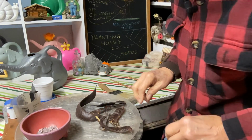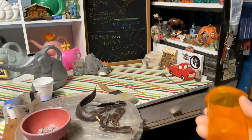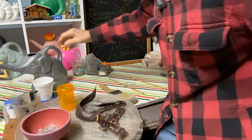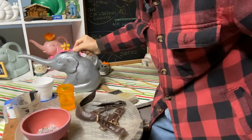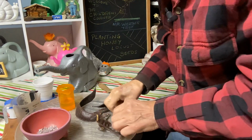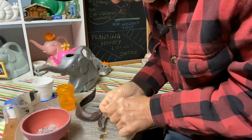And then, let me get this little glass here so you can see what's going on. Let me get this out of here. And all I'm going to do is, it's just a little plastic container. So Mr. Elephant's going to put in some water. And why are we doing this? Because if the seeds are good, they'll sink to the bottom. But if they're no good, they're going to float. So we're going to break these open just to see what we got here.